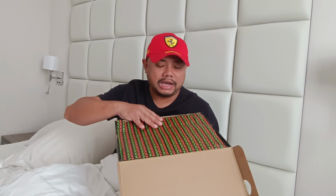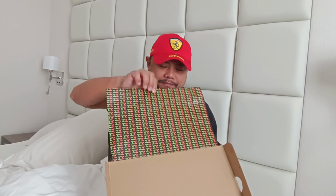Yan, okay. So the name of the shoes is Air Jordan 2 Retro Low Quai or Quai 54. Yan. This is size 10. Okay, my size. So let's try to look at the shoes. Ayan, oh, yung kanyang paper. This is the Quai 54 logo. Anyway, yung Quai 54, sa France siya. Siya yung biggest streetball tournament. Basketball streetball tournament. So ito yung logo niya.